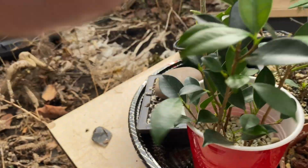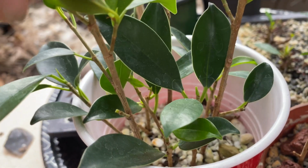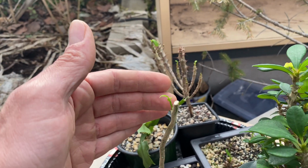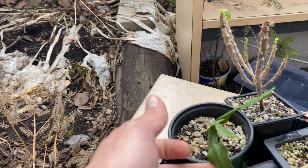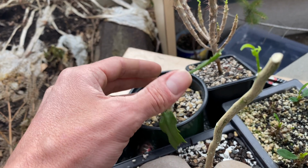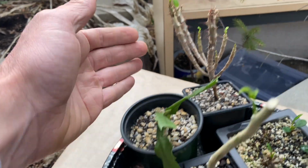Anyways, all these microcarpa cuttings, tiger bark ficus, are doing really good. The lemon is doing well. Hopefully it'll keep going. This is one of the cuttings from Christmas cactus. It's doing well.